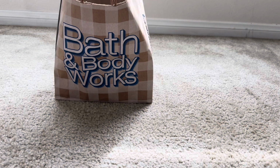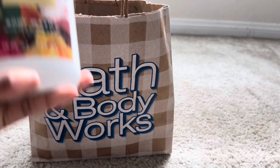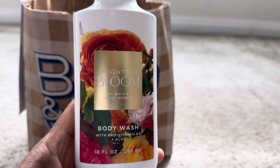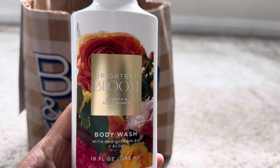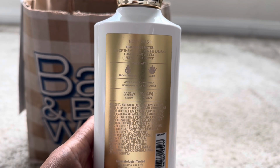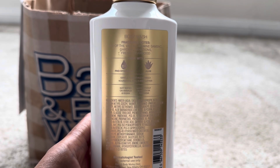So I'm gonna move on to the items that I picked up during the $5.95 Brightest Bloom sale. First item that I picked up is the Brightest Bloom body wash. And this is the Pro Vitamin B5 Aloe formula, which I do like. So fragrance notes for Brightest Bloom are Lily of the Valley, Jasmine Sambac, Garden Carnations, and Fresh Cedarwood.